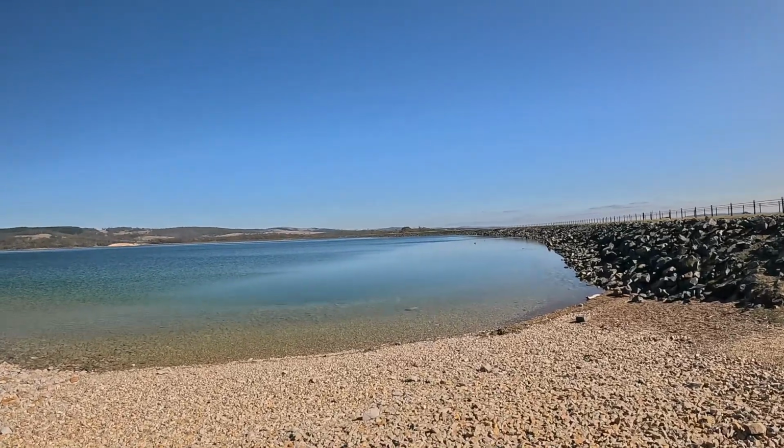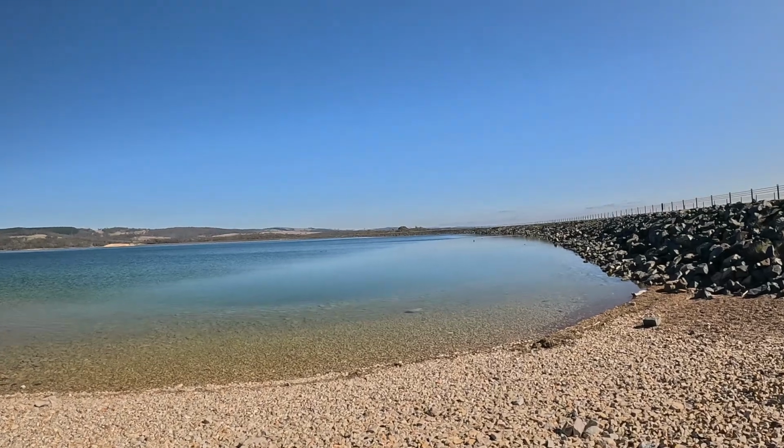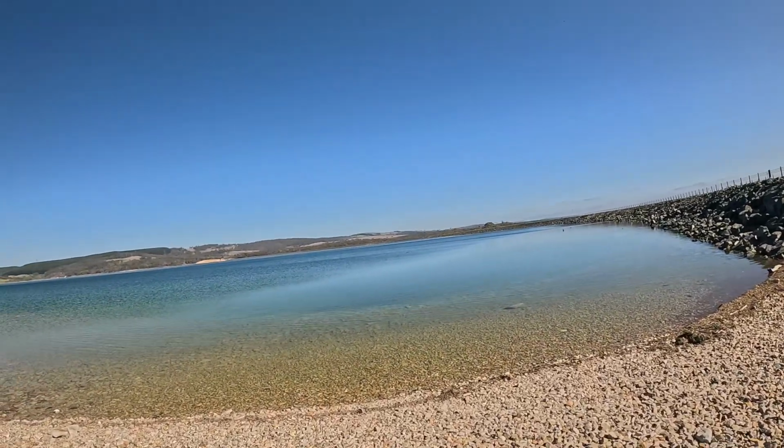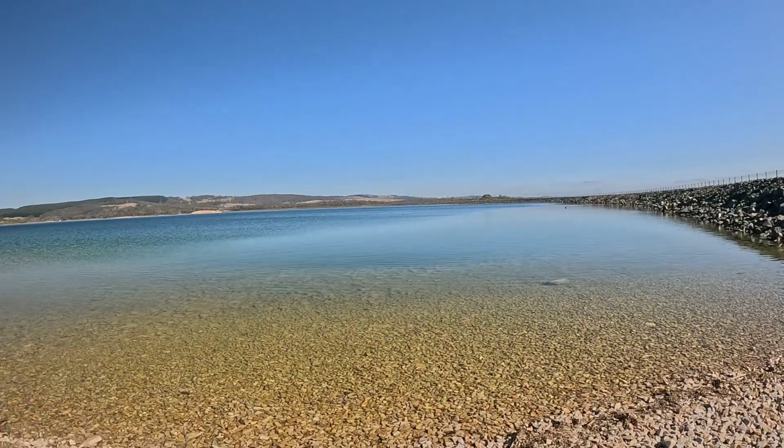Okay, so a little bit of ripple on the water. The ripple's good, but full sunshine, so that's not so good. Let's see how this goes.